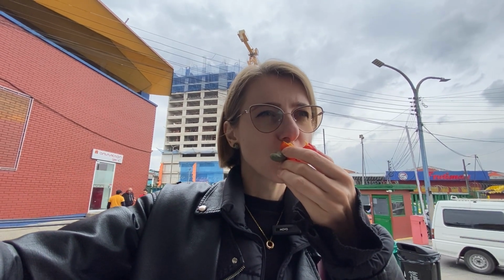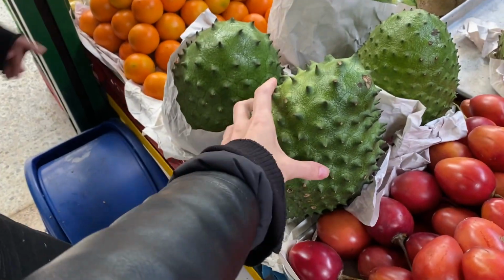We'll just start. I have some friends visiting, so we'll start with having some bites in the local cafes, and then we'll see what else we can find here. Once I had cashew fruit that I tried, and there are a lot of unique tropical fruits here. Let's start with a tasty breakfast.